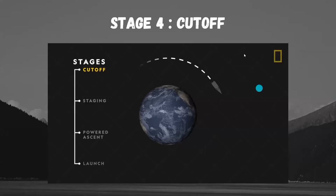Yeah, so the last stage is the cutoff. As the rocket continues into the orbit, its sophisticated guidance system maintains balance and steers to keep the rocket's flight trajectory on track. As the correct altitude and speed is reached, the upper stage engine cuts off, completing the rocket's journey from Earth into orbit. Yeah. So we have completed the first part of our talk.